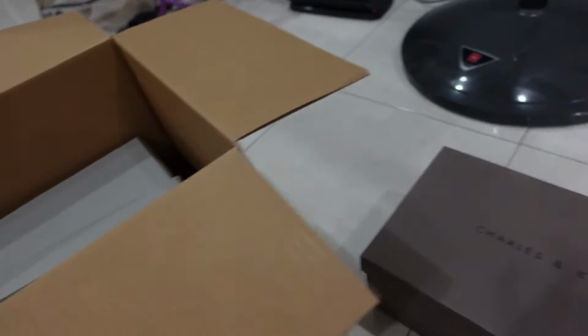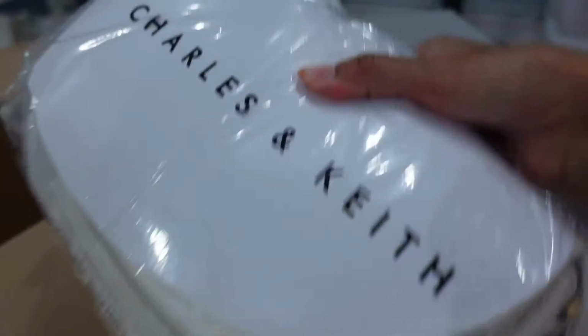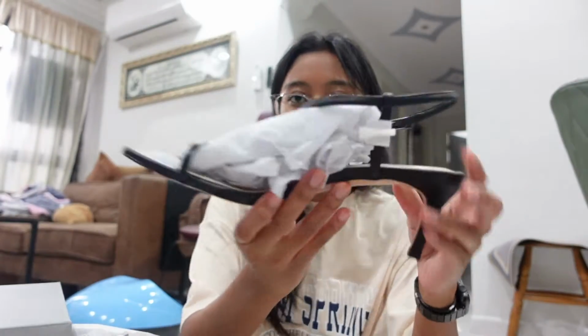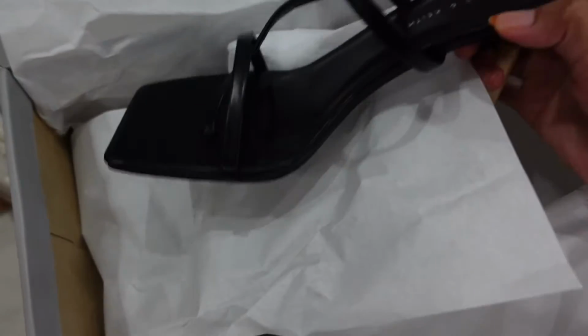So I have one shoe, two shoe, three shoe, and one bag. The first one is a heel. This one is size 37. Let's try. I don't even know if I'm 36 or 37. This is the second pair of heels. It's very similar, but different in a way also. A little buckle at the back. So these are the three shoes that I bought.